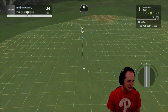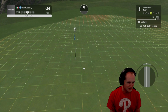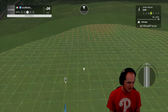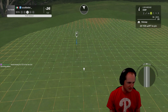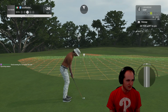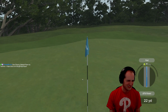I was so concerned about being long, I ended up going the complete other way on us. So if we get it somewhere in here. A little bit far, but it's on a good line.